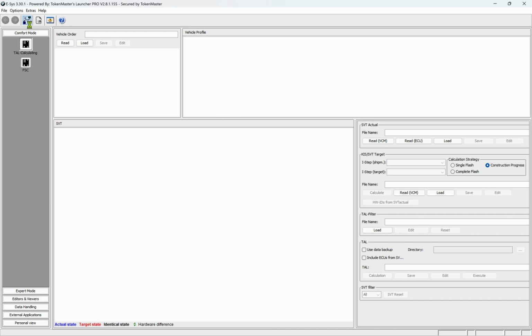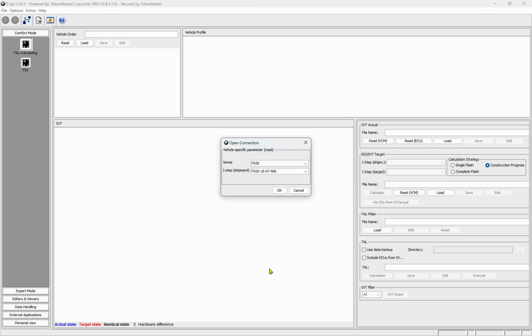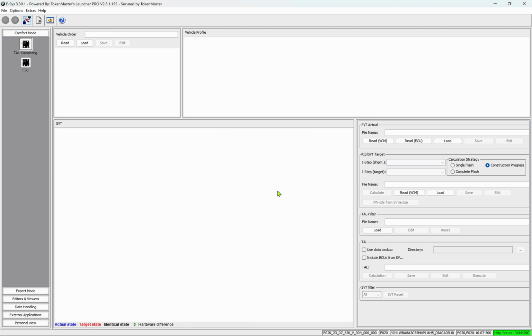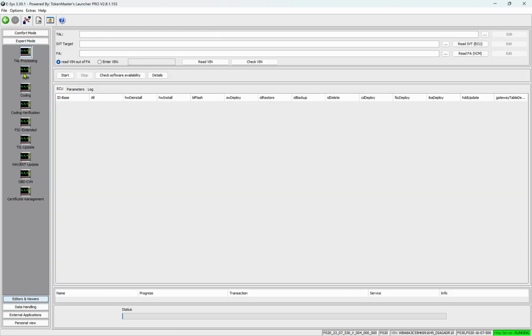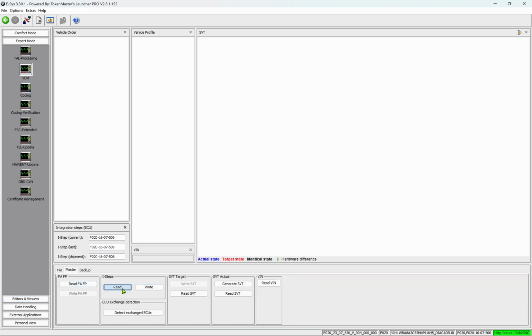Nonetheless, let us get connected now to this F30. It is considered to be under the F20 generation of vehicles. We connect via VIN and read the parameters from the VCM. Now there is going to be another part to this video where we do some VO coding, and we change the transmission to the sports automatic transmission.